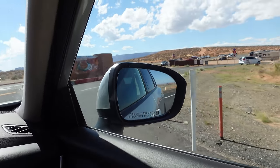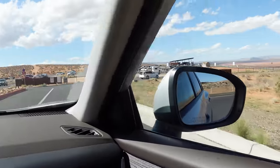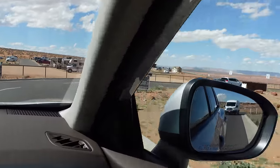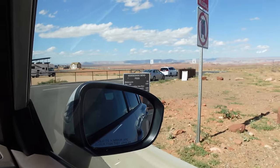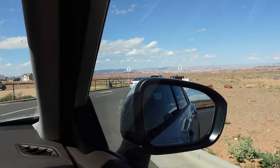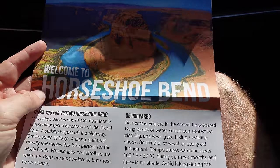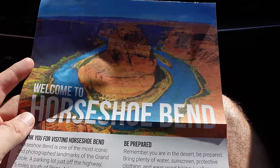Oh, here's the whatchamacallit, the prices, the fees. $10 for a car to get in. No mention of annuals? No. Oof. Right, so they don't take the annual pass for the national parks. We had to pay, so that's what we're going to go and look at.